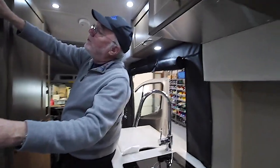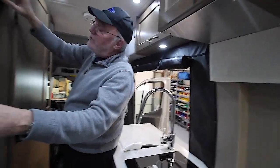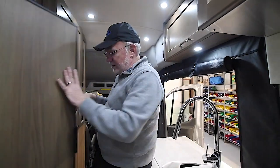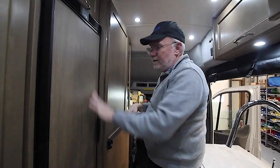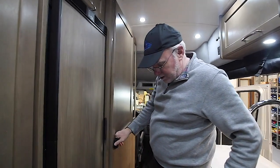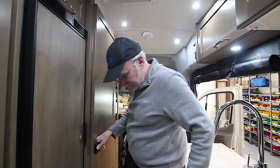So you can save power if you're boondocking, living off your batteries. But these new fridges, it's a compressor fridge, like I said, and they get cold real fast. You don't have to worry about being level like the old gas absorption refrigerators.